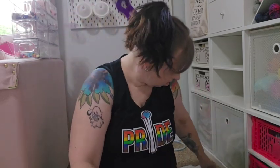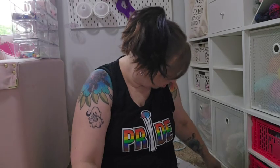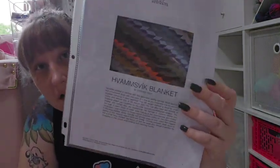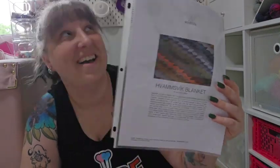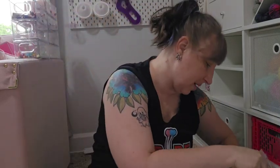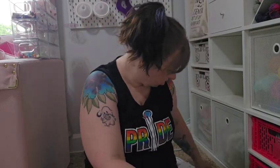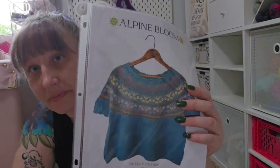What else do I have in here? I've got this blanket, which is actually up there, so I'm going to stick this pattern in this basket, but the yarn isn't in this basket. Oh, here we go. The Alpine Bloom.